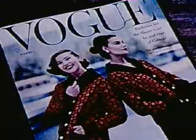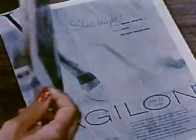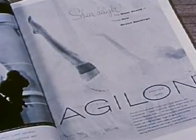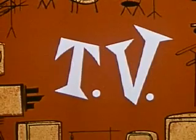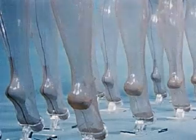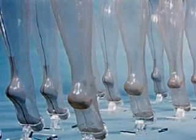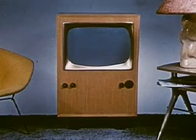Your customers and fashion authorities will see stockings of Agilon yarn advertised in the nation's leading fashion magazines. But that's not all. Here's the biggest TV advertising campaign ever seen in the history of the stocking business. We're going to sell stockings of Agilon yarn to millions and millions of women from coast to coast through repetitive selling and exciting TV commercials. Here's a preview.